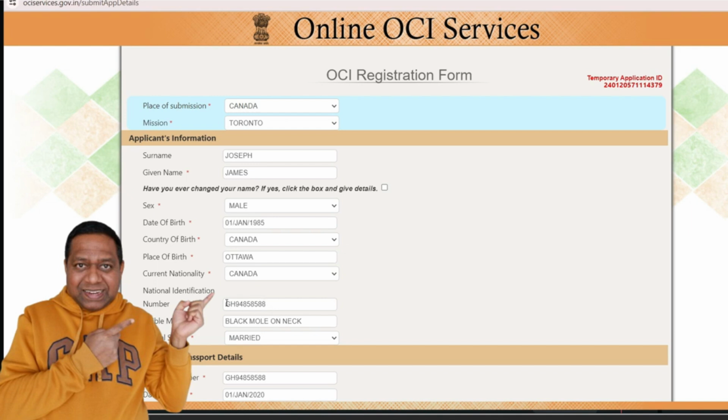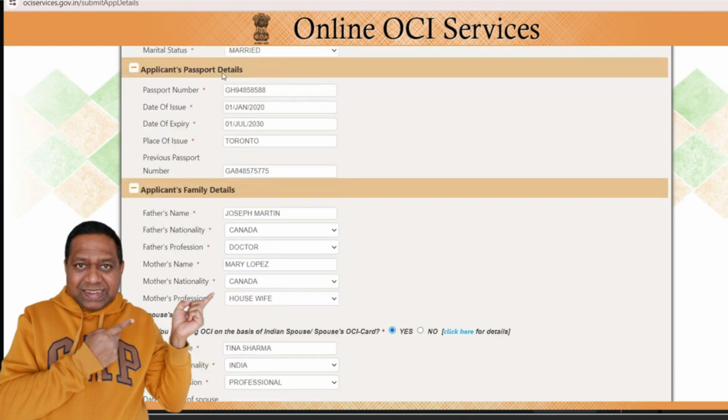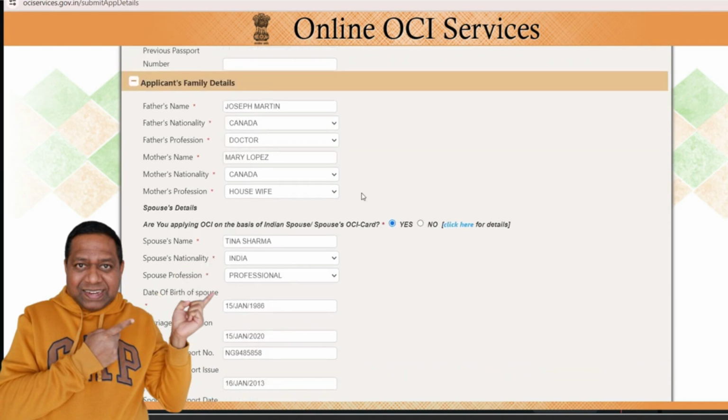So just enter the passport detail, which will be a repeat here. But don't worry, if you are born in Canada or any country, that will be your document. If you have any other identification number, you can attach that. Otherwise, just enter the passport. Then visible mark and marital status here, married. Then come down for the applicant's passport detail. As I said, whatever is there in the passport, the exact same thing comes here. And previous passport number, in case the foreign spouse had any previous passport, that detail will come. Otherwise, just leave it.